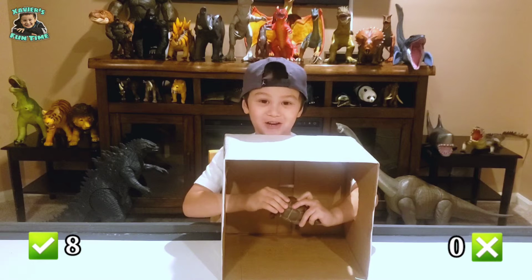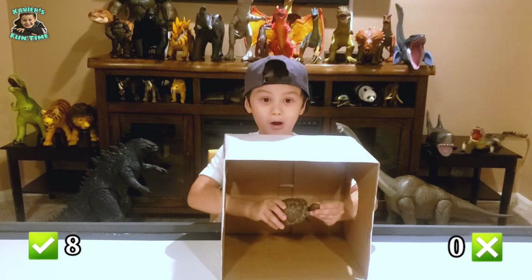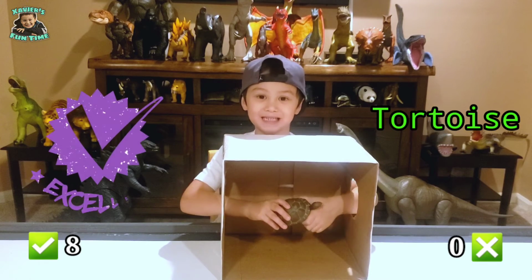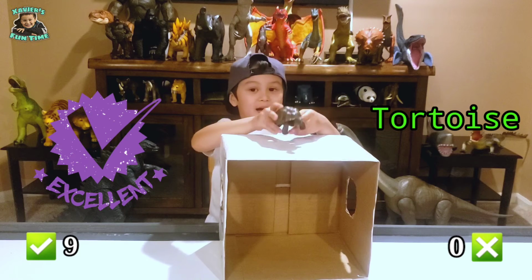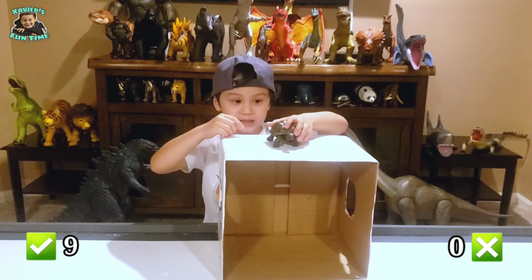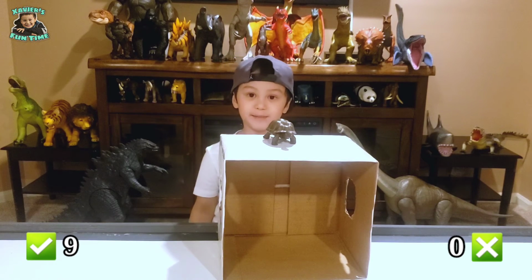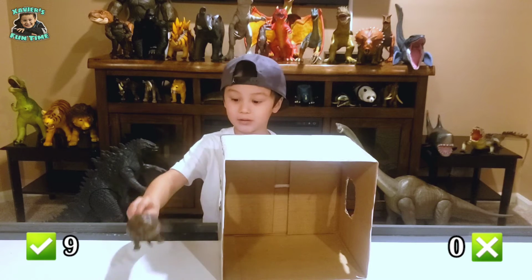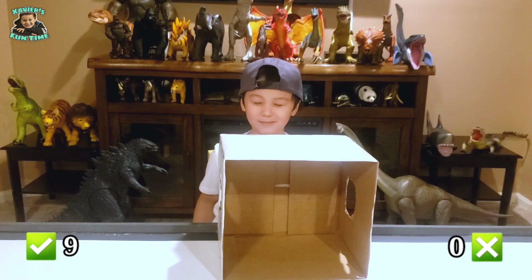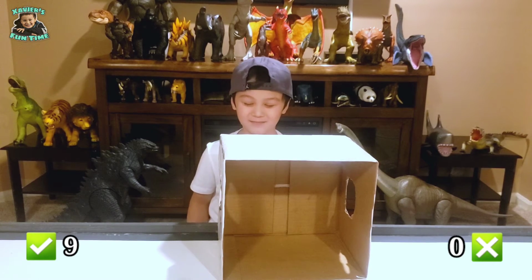A shell, a tail, a mouth. Could it be a tortoise? Look, guys, it's a tortoise. Guys, tortoises have a shell. And tortoises live in Africa. Okay. How many did I win? We're not done yet.